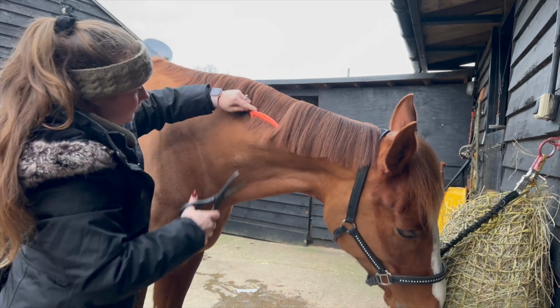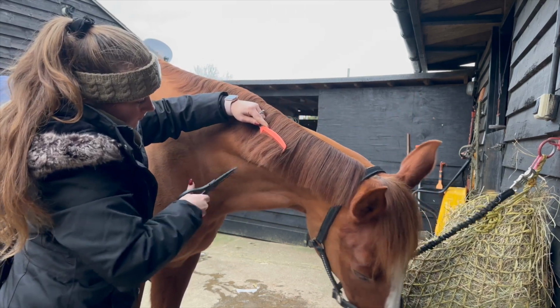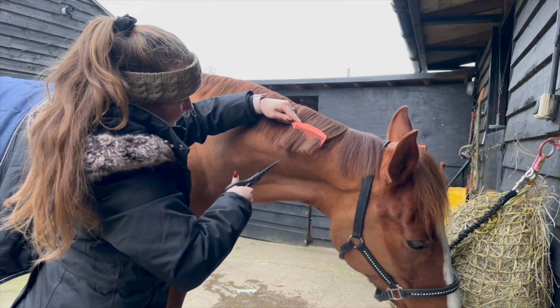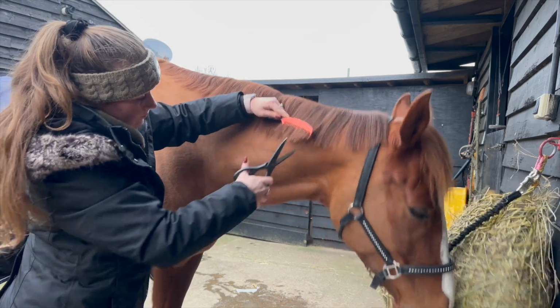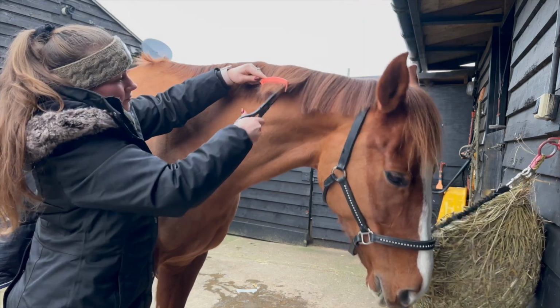Nancy hasn't got the thickest mane in the world, so hers does go quite nicely, but I find the more you chop into it, the more natural it looks. Again, that's completely your preference, whether you prefer the more blunt looking show jumpery manes or whether you prefer it more natural and thinned out.